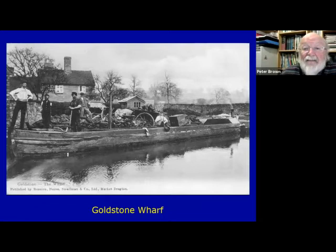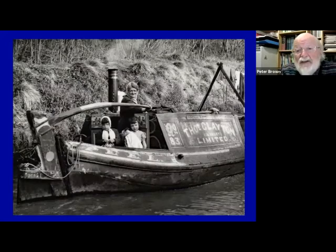The background's now the pub, coal yard, and well, that's a typical rural wharf. Hello, my internet connection is unstable, it tells me. Typical rural wharf. This, I think, rather puts the lie to romantic life on the canal. It doesn't look too much fun to me.